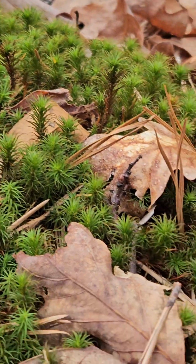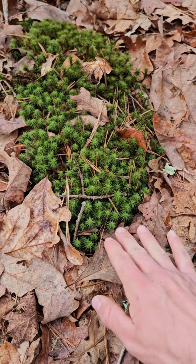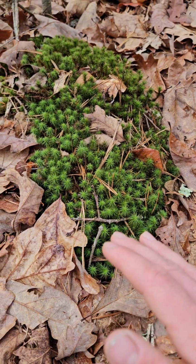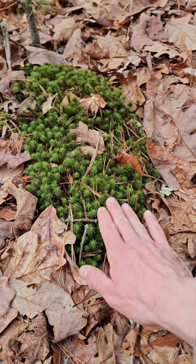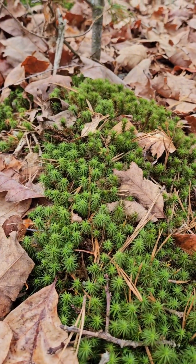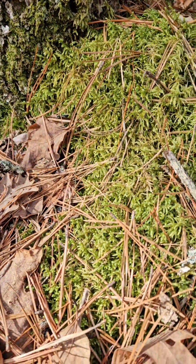It's a nice one. Very pretty. Imagine that as a ground cover. I've seen areas where it's a sandy lawn in the shade, and they blow all the leaves, so this can take over an entire lawn. It's awesome. It barely needs any mowing. That's Pleurozium schreberi, or the red stem moss.